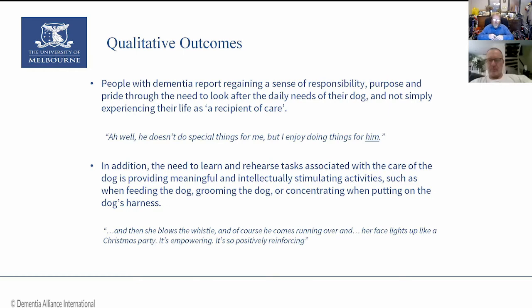The very act of needing to learn how to look after the dog provided new stimulating activities. And just being involved, as I said, with feeding the dog, grooming the dog, and the action of concentrating to put the dog's harness and lead in place were also identified by people themselves as very important to their sense of identity, their sense of purpose, and also in keeping their concentration sharp over time.